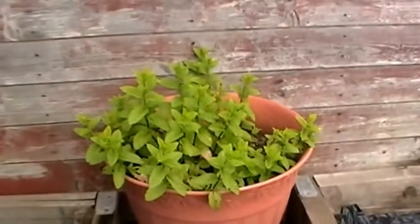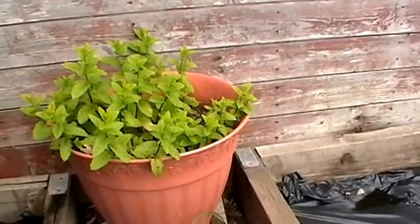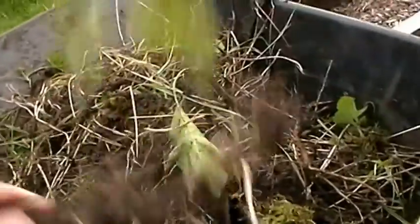Obviously it grows absolutely everywhere. That's why if you're growing mint at your plot, put it in a pot. Anything in the mint family has to go in a pot, because otherwise it's going to go everywhere. It spreads like absolute wildfire.